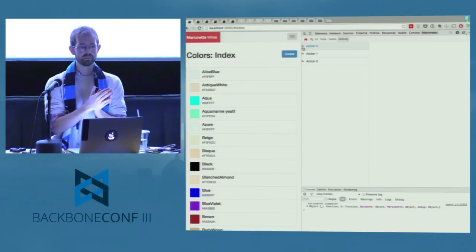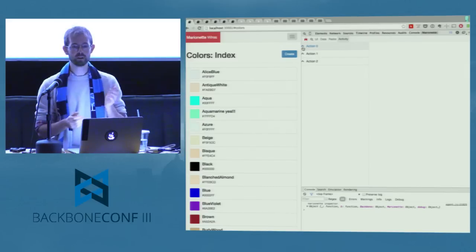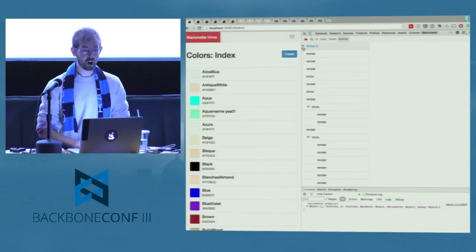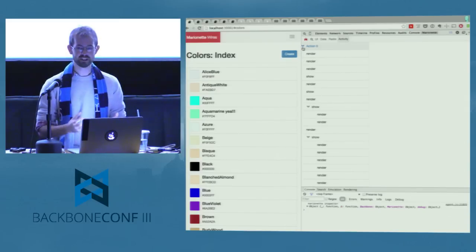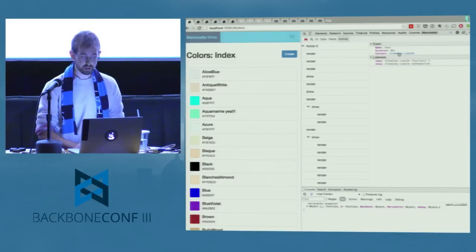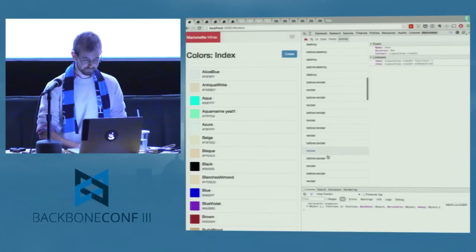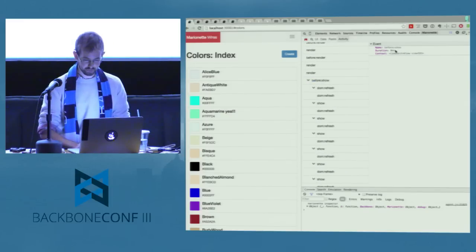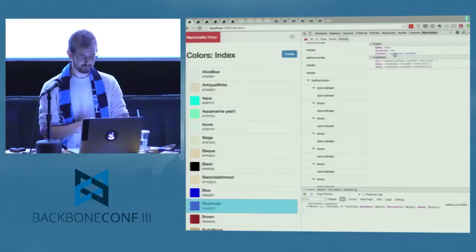And because events can be nested, because events are synchronous, one event can start before another one finishes, we have this idea of depth. So this is all the things that happened for the application to load. We just kept rendering and rendering and rendering. And I can see what was being rendered at each point. This is a show event. This is us showing the header. This show is the layout view, which was destroyed at some point. Composite view, probably also destroyed. There's that blue-violet thing being rendered.